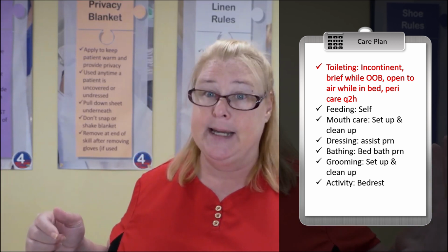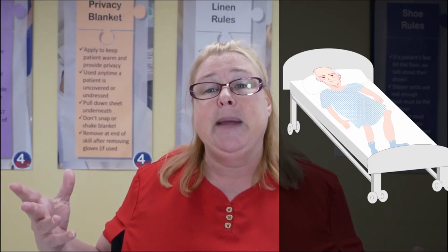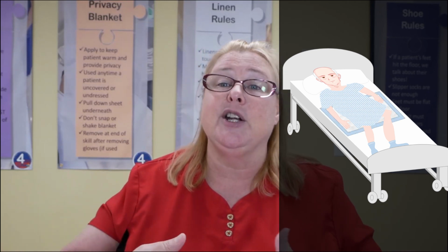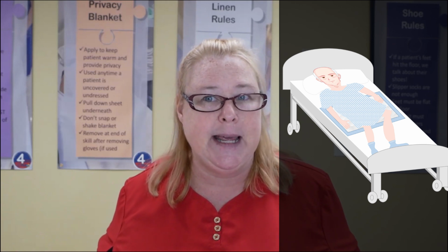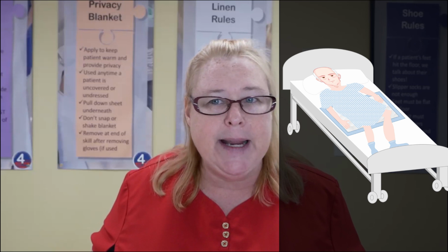Now, some people insist on wanting an adult brief, and that's for their own security, and that's fine. Care plan will tell you who's who. Remember, always go back to that care plan. But if the care plan says open to air, that means that what we want is to lay the patient on an incontinence pad that's going to draw that urine away from the skin, allow light and air to circulate. It doesn't hold in body heat, so we minimize that potential for bacterial infections and skin issues.